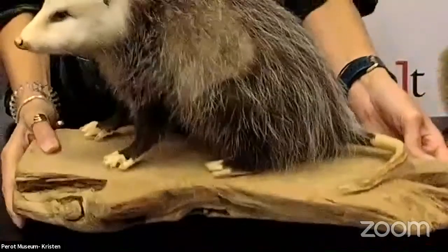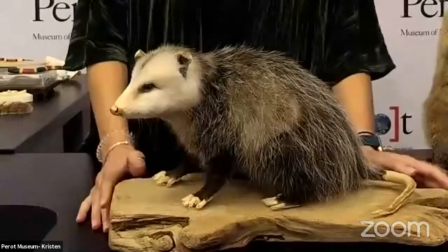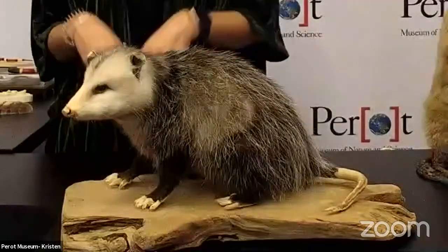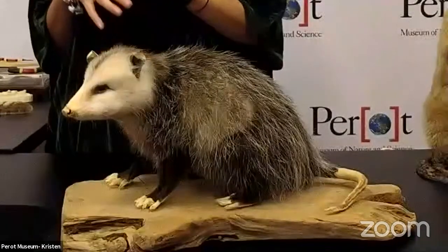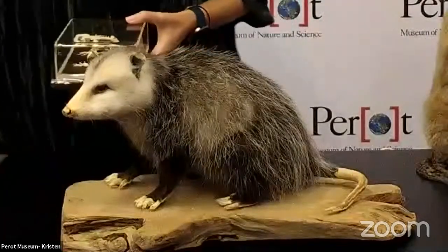All right, the next animal I'm going to bring out is a possum. Okay, so again, I have the same question for you. How does a possum survive? How are they getting food and water and protecting themselves? How do you think those structural adaptations help them?